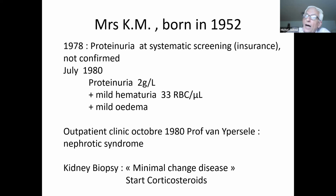Now, I've shown 2 cases where I changed the diagnosis, but everybody makes errors, and at my hospital it happens as well. I will show such an example. A lady I'm still following nowadays in 2022, she's doing well. In 1978, she came at the outpatient clinic of my mentor, Charles Van Ypersele. No, sorry, she came in 1980, 42 years ago.